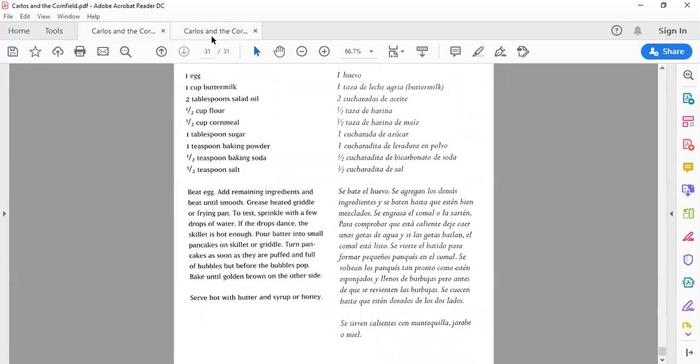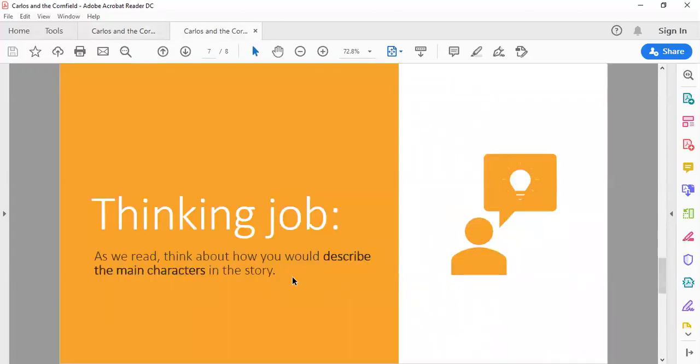All right, guys, let's go back. So we were supposed to think about how we would describe our main character in this story. What do you guys think? I want you to talk about this with your family. How would you describe our main character, Carlos? Or maybe even how you would describe his father as well. So you're thinking about their actions, what they did, and thinking about their words, what they said in the story.